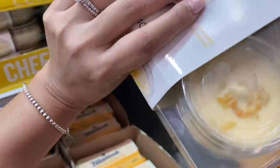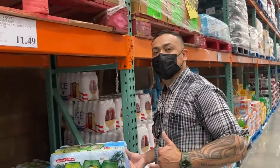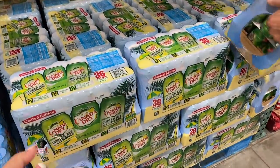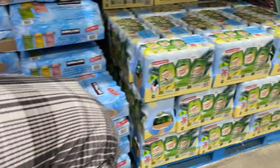Haven't seen this. Oh. Comes with 6 of them. Are you excited? You guys know how Glenn feels about the ginger ale. Remember we couldn't find the one for Christmas? The blackberry one? I think people honestly put it on Amazon and tripled the price. I know they did. So they have the lemonade one available.